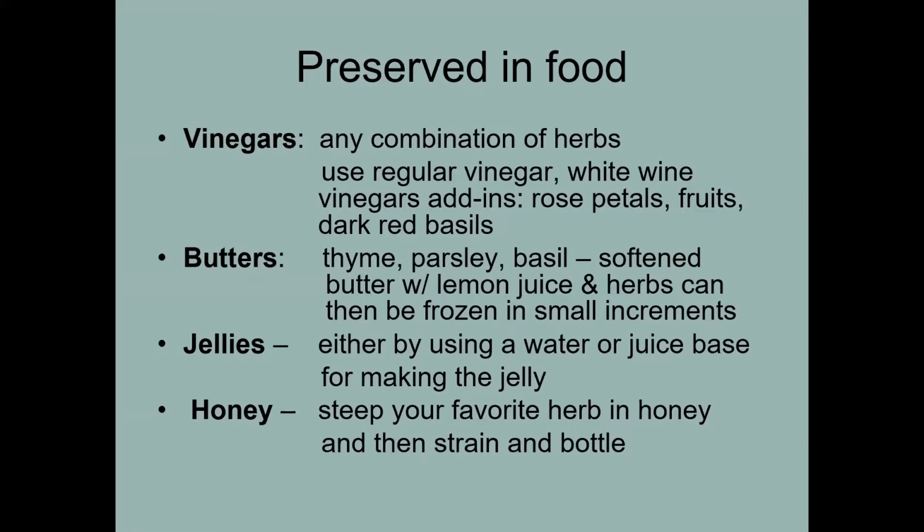Making jellies out of your herbs, a lot of times they'll use either a water or a juice base. A lot of times they do a lower sugar so that it's more of a savory flavor, but that's a great way to save that flavor and use it in the winter.